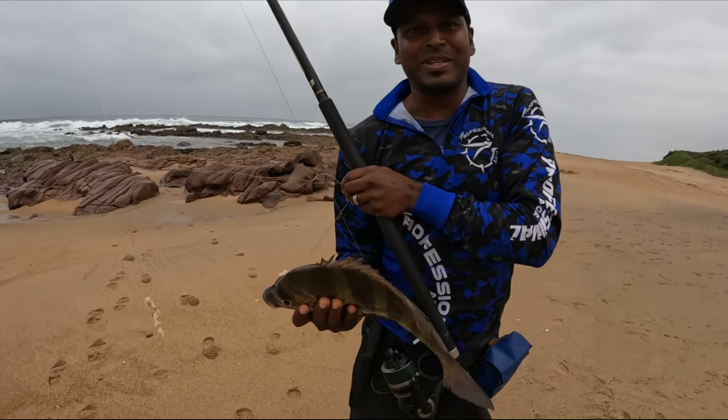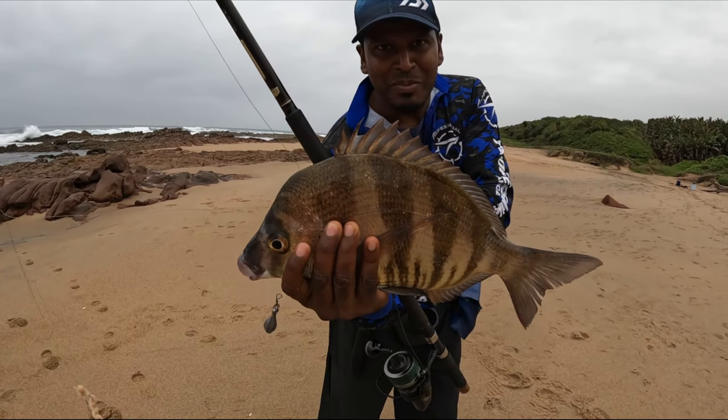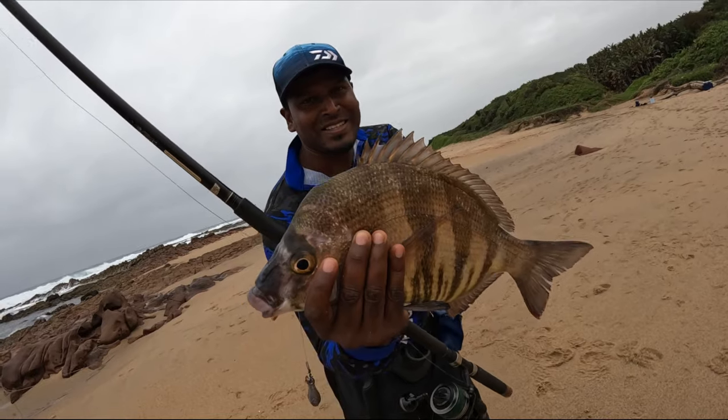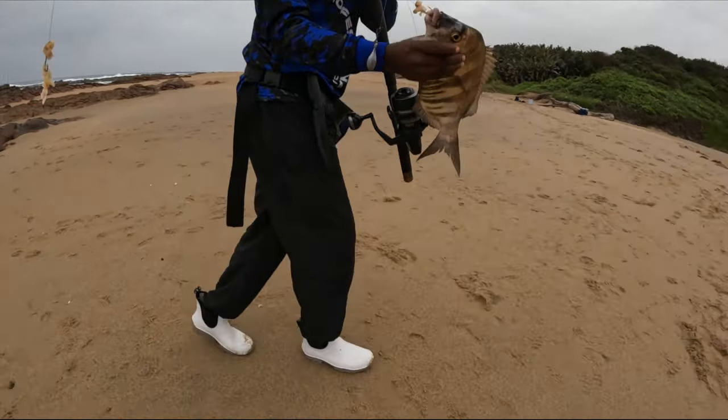This definitely was not the fish that was busting me early on. But check the size of this wilder perch. How's that, guys? Let's keep it going.